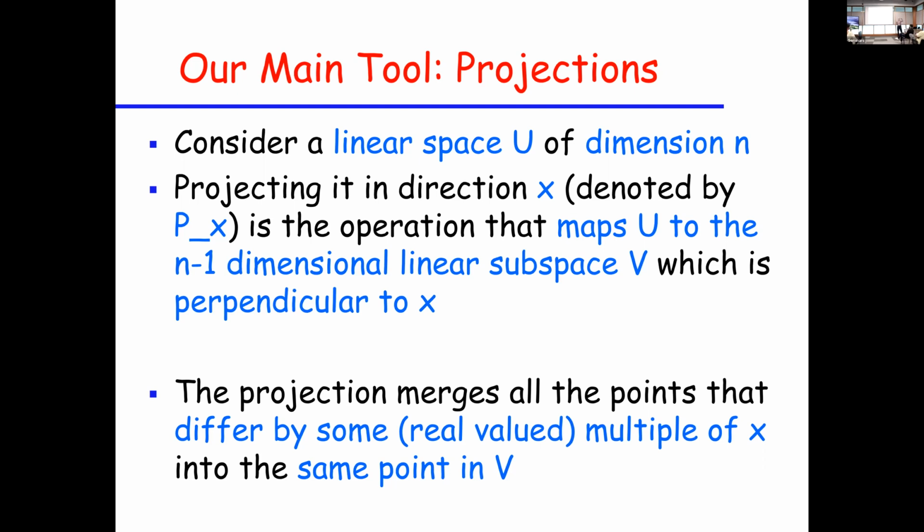So if I'm thinking about projecting in the one direction x going this way, the result is going to be the subspace, which is one dimension smaller. I started from the 3-dimensional space. To project it in this direction, I end up in the 2-dimensional surface, which is perpendicular to the direction of the projection and passes through the origin, through the center. Okay? And this is the projection.